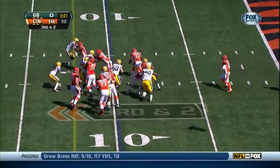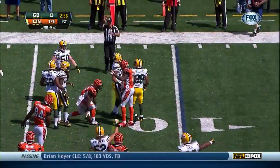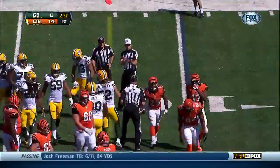Delayed handoff. And it is the rookie Bernard. It depends on the spot. Looks to be enough.